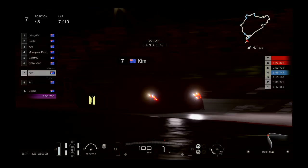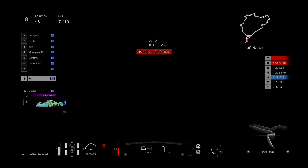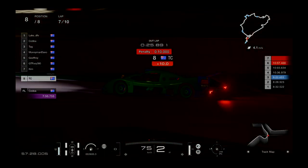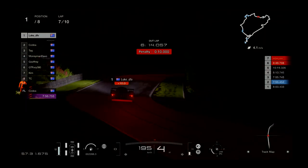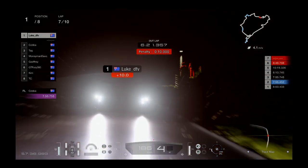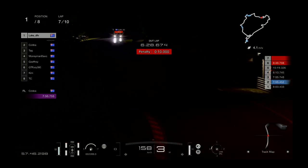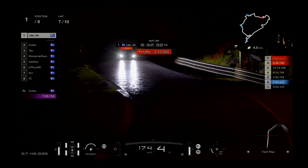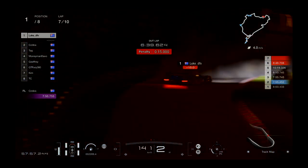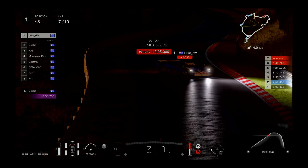So Kim's now on wets, so he'll be reasonably okay. TC's also on wets. So the guys on mediums still have a fair bit of the back twisty part of the circuit to get through. Luke's just had multiple spins there. Hits the wall 5 times to get 25 seconds worth of penalty.